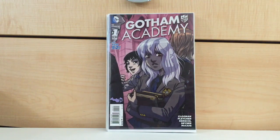I'm really surprised that this one doesn't go for more than what it does. This is Gotham Academy number 1. This is the 1 in 25 variant, and this is the first appearance of this character here. I gotta remember her name. It's Olive Silverlock, right?